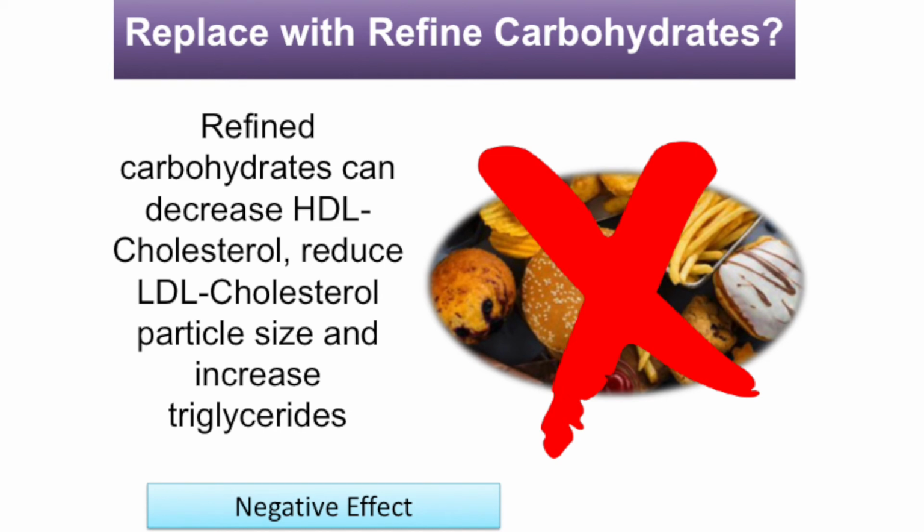What about carbohydrates? Well, not with refined carbohydrates. So refined carbohydrates are your processed carbohydrates that you see. And what it does, it'll actually decrease your HDL cholesterol, reduce LDL cholesterol particle size. So if it reduces the particle size, then HDL isn't as efficient at clearing it within our system. And then potentially increases our triglycerides. So it has a negative effect. So we shouldn't be replacing it with refined carbohydrates.